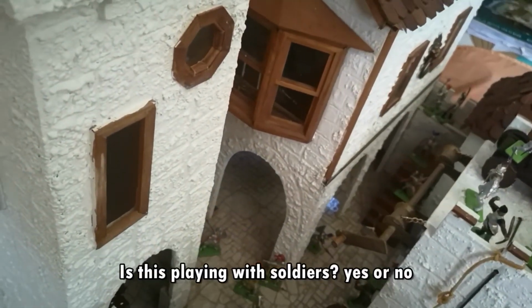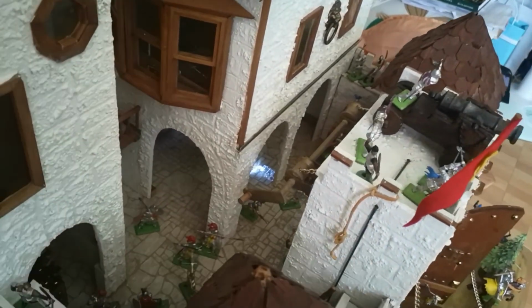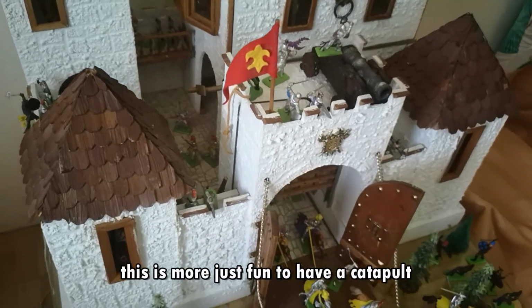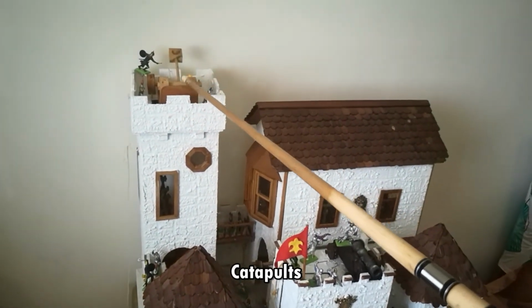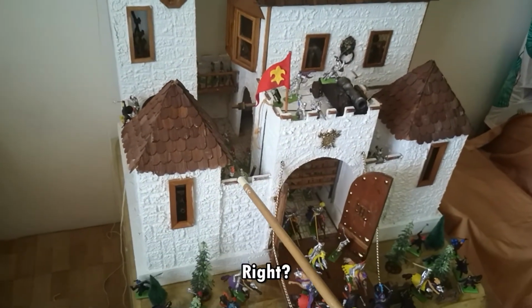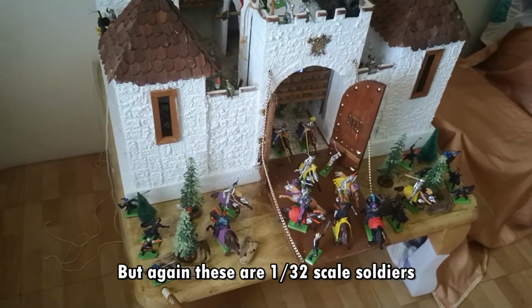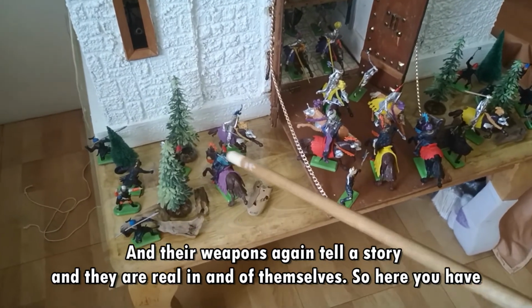Now, is this playing with soldiers? Yes or no. We could be recreating a real battle. But again, this is more just fun to have a catapult. This is a catapult with a cannon and then with archers, right? But again, these are 1/32 scale soldiers, and their weapons tell a story, and they are real in and of themselves, right?